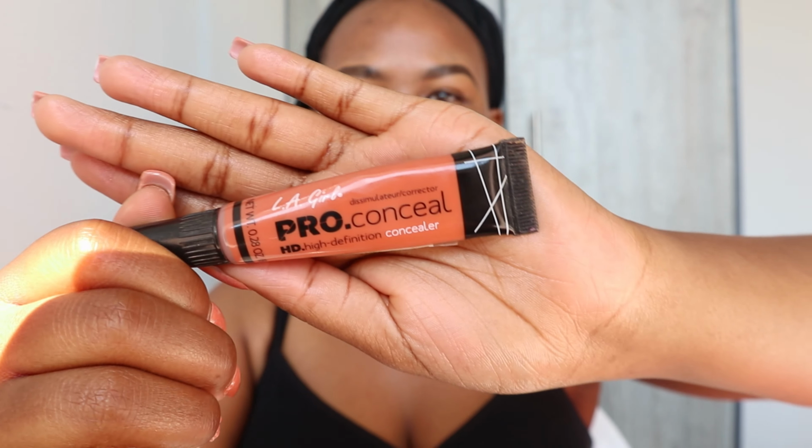Then I go in with the orange color corrector from LA Girl on the darker areas of my face, which is my under eyes, the corners of my nose, and the corners of my mouth.